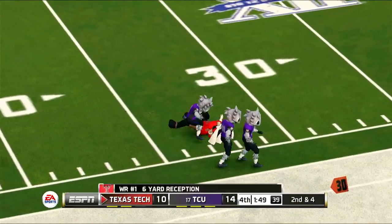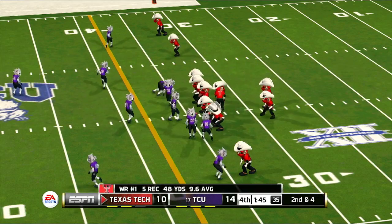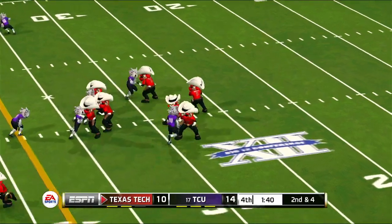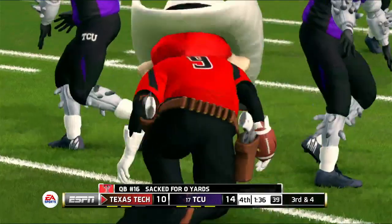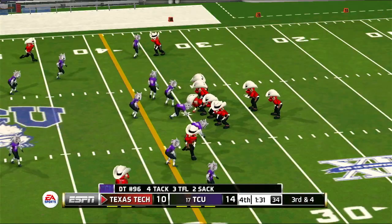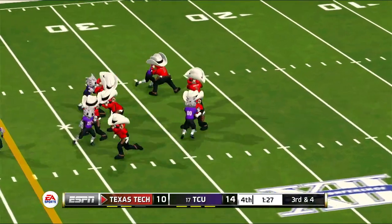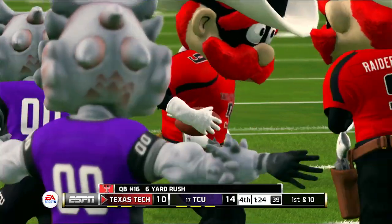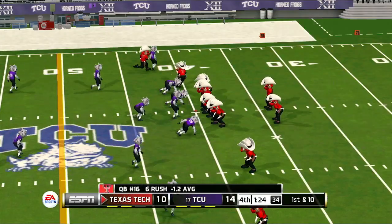Throws complete. He's hammered. Gain of six on the play. That'll make it second and four. Just under 2 minutes in the game. He scrambled. And he's going to be sacked for a loss. He's scrambling. They'll bring him down at the 40. That makes it first and 10.